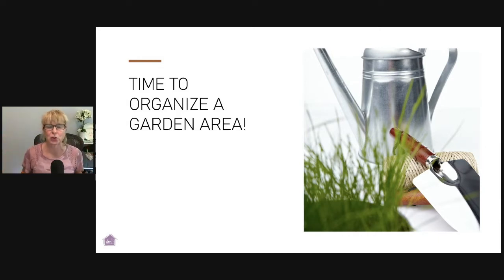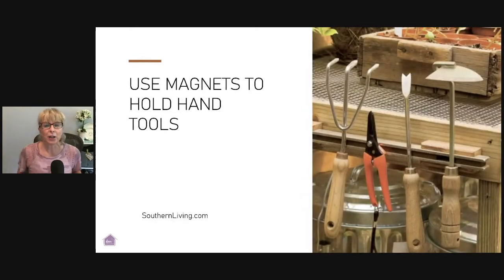Okay, that showed us some of our yard tools, but let's talk about the real reason why you're here, the gardening tools. So let's organize a gardening area now. Here's a few mini organizing tips. They have these magnetic strips that you could put knives on in the kitchen.